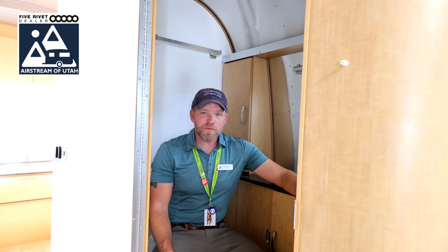Standing here in your kitchen, you have a 3-burner cooktop with a gas oven. Plenty of storage up top. Range hood. Drawer space down here is quite nice. You have 3 drawers and an open storage compartment down below. Then you have this very deep, nice sink with a cutting board on top and a nice window here.